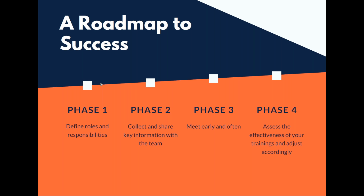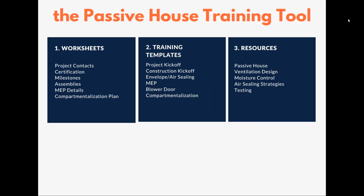I really recommend meeting early and often throughout the design and construction phase with members of the team. And as you start working through some of these trainings, really try to take the time to assess the effectiveness, what's working, what's not working, and then make adjustments and course corrections as you go along. For this to be effective, ideally you're developing your training plan at the beginning, while you're still in the design phase. It's going to be hard to do this effectively after the fact, halfway through construction. So starting early is a good idea.